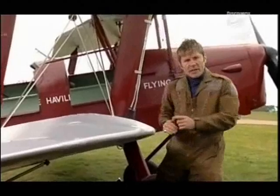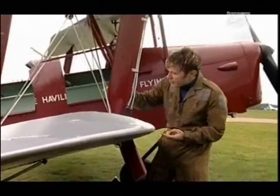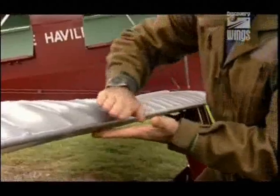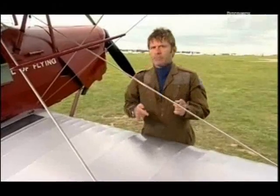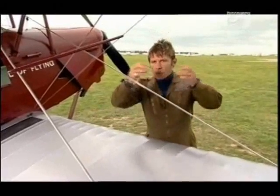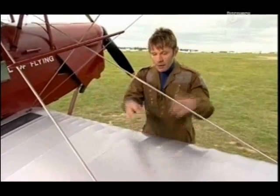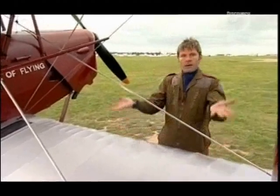But a very clever guy discovered that both parcels of air arrive at the back of the wing at the same time. Therefore, this one, which has to travel further, it must go faster. If it goes faster, the molecules all get spread out. That means less pressure on the top, means more pressure on the bottom relatively, and bingo, the aeroplane lifts into the sky, as long as you've got enough speed.